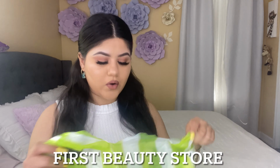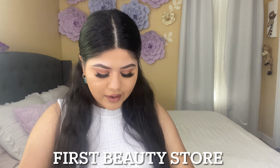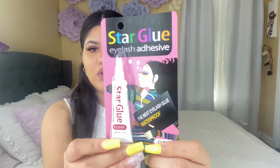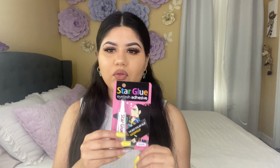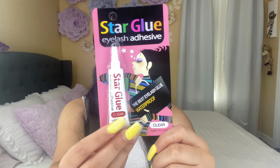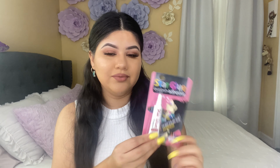Oh no, actually this bag is from the first beauty store. Okay, so I got the star glue that I use. It was $2. I usually get my eyelash glue from Gladys. It's a girl que vende makeup on Facebook that she goes live. But I mean, I was already there and she también ella lo vende a $2. So I just got myself some more eyelash glue.